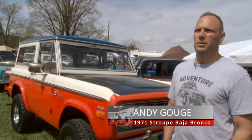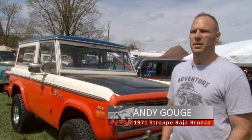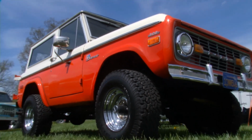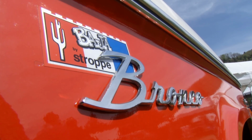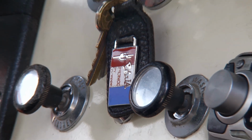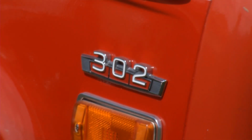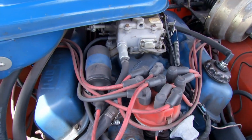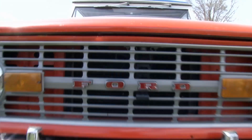Bill Stroppe raced Broncos back in the late 60s, early 70s, and there came about the Stroppe Baja Bronco. 1971 to 1975, there were supposedly around 650 of these made, this being one of the first ones. They had some unique features, like an automatic, which was not available on a Bronco until 73. 71 and 72 Broncos came with a Stroppe adapter, which adapted the transmission and transfer case to an automatic. That's kind of why I wanted a 71 or 72, and I was lucky enough to get this 71.